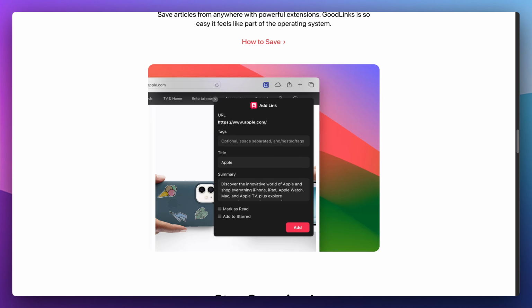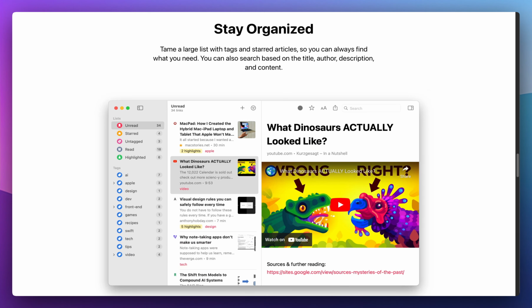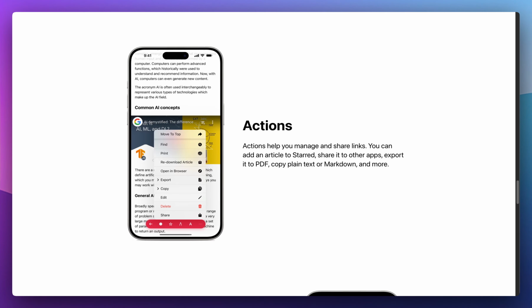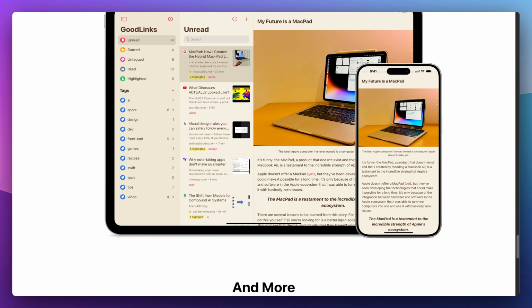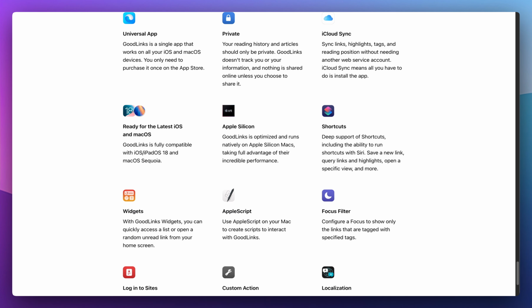I believe the cost on the App Store is $9.99 USD, so not sure what that translates to in other currencies. But yeah, GoodLinks looks like a good option. I don't really hear this one mentioned a lot for some reason, but it looks like it has some really cool features. You can do themes, and it syncs via iCloud, like I said.